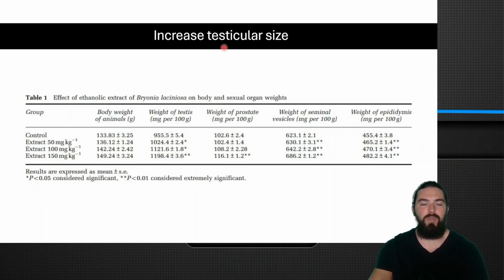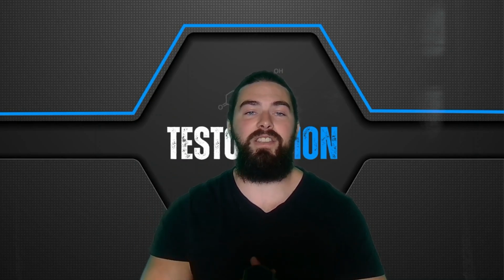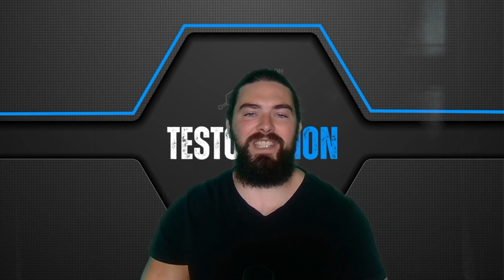It also seems to increase testicular size. Body weight increased in a dose-dependent response, so it might be anabolic in these animals. And the weight of the testes also increased in a dose-dependent response. So it seems to increase testicular size, similar to Fadogia for example, increase sexual function like most other aphrodisiacs, and increase testosterone like most other aphrodisiacs would in animal studies. And that is it. There's literally one study of this herb on testosterone and sexual function.